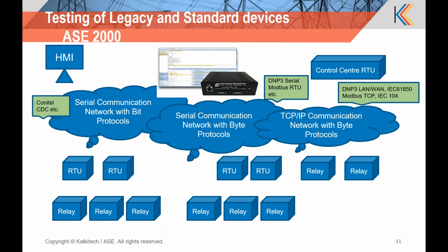When it comes to testing of legacy and standard devices, we have a couple of protocol test set solutions. The ASC 2000 test set supports presently over 40 different protocols. Serial communications are supported, both bit and byte, as well as TCP/IP communications or Ethernet communications using DMP3, Modbus, to name some of the common ones, IEC 104.